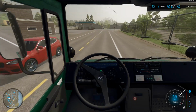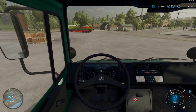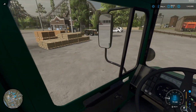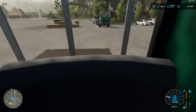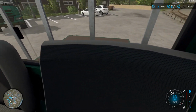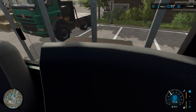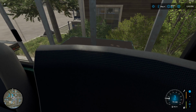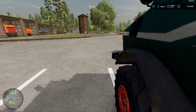And the reverse gears on this thing are low. But that's what makes him a good off-roader, I guess. Good low gearing, don't hurt. Okay.